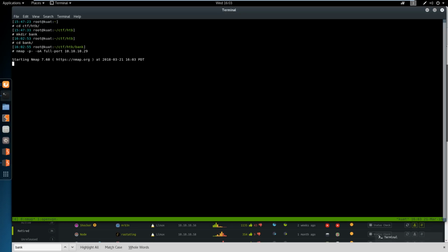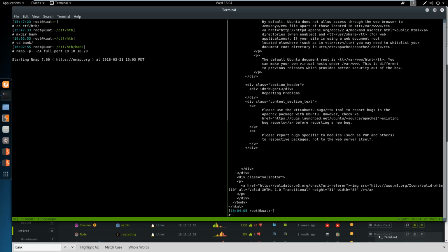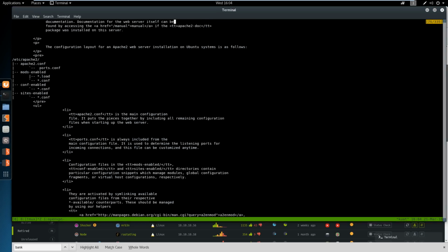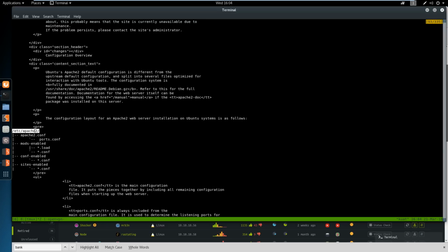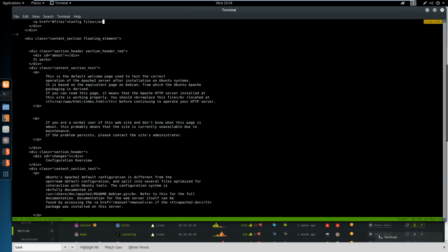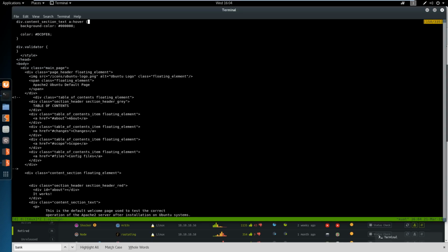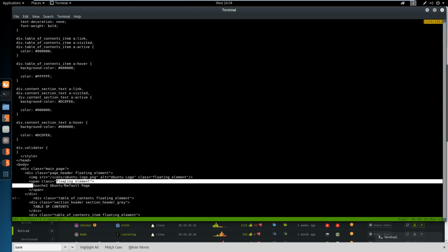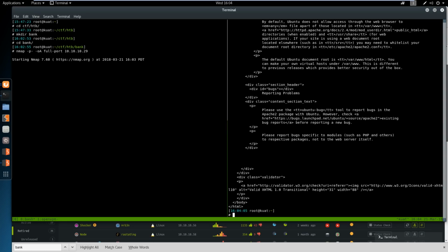And then, as we often do, we're just going to assume that there's a web server running. Most Hack the Box boxes do, so we'll go ahead and just curl it to confirm that. And this output shows that there is one. There's a lot of stuff here. If we get up to the top, you can see it's showing some of the configs. This is the default Apache Ubuntu page. In fact, it says it right here, Apache 2 Ubuntu default page. So we definitely have something running on port 80.